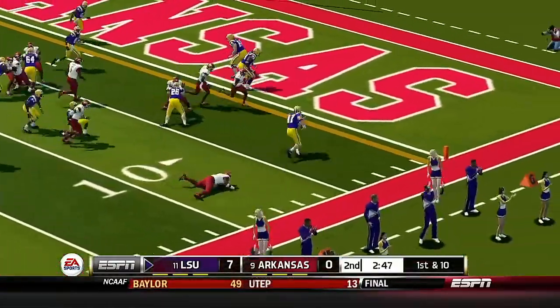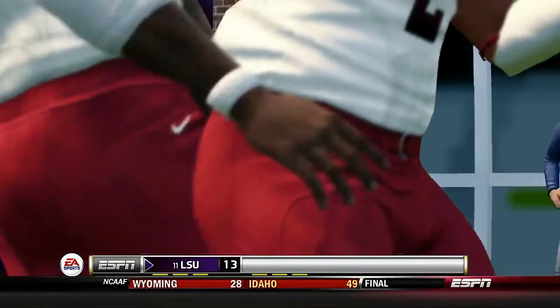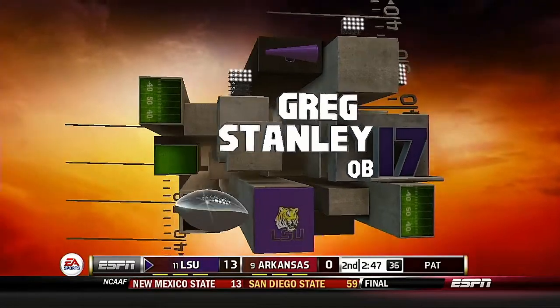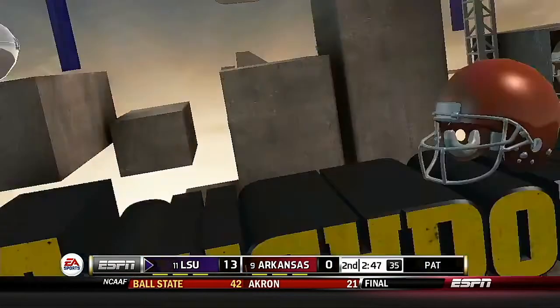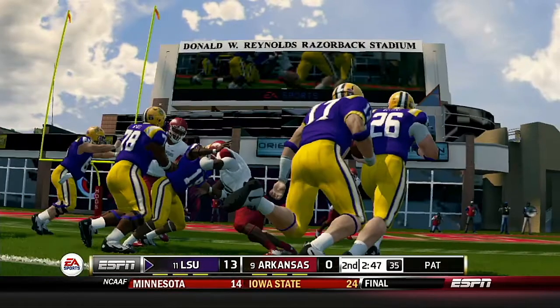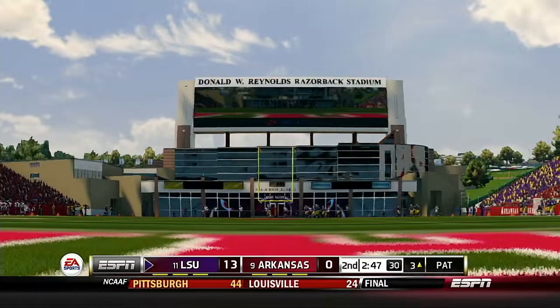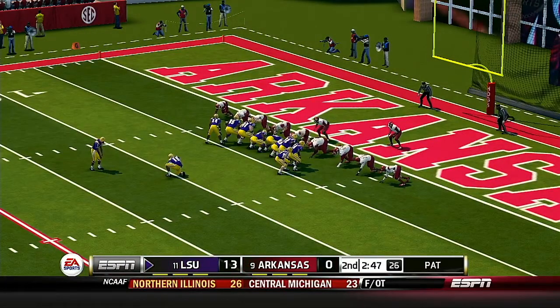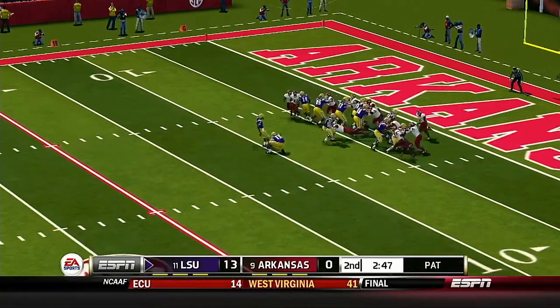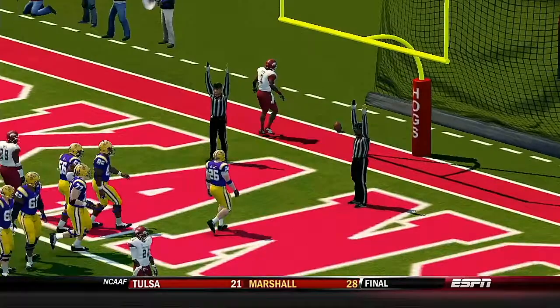Tries to get around the corner. He sheds it. Touchdown, LSU! Boy, he looked determined running the football. Nobody was going to keep him out of the end zone. And he tacks on the extra point.